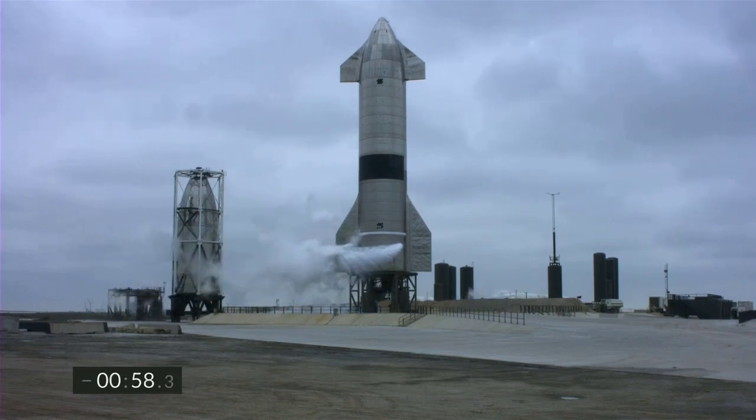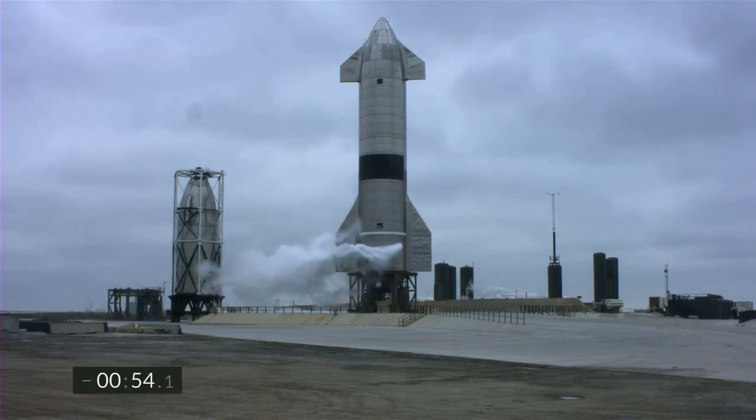T-minus 1 minute, all systems remain go for the flight of Starship 15. We're getting ready to disconnect the quick disconnect from the vehicle in preparation for flight.